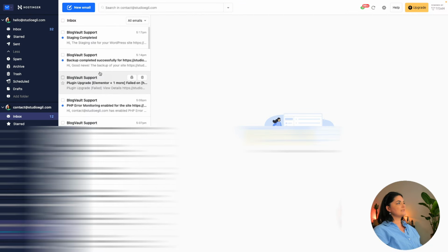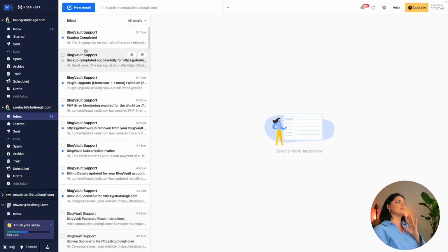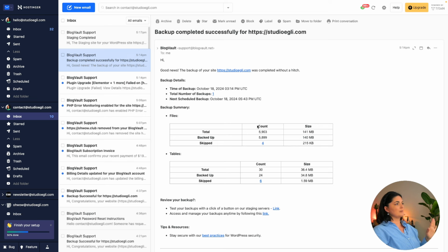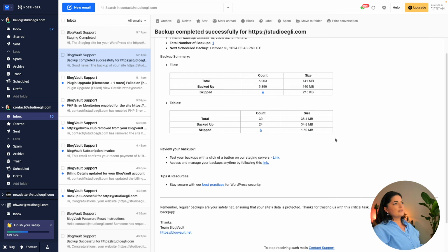All right, so let's go to the email because it seems like I'm receiving all these notifications that everything has been completed. Everything that I have requested has been completed. So staging completed. As you can see, we have all this, even the backup. It tells you, good news, the backup of the website has been completed, number of backups, next schedule, etc., what has been done. This is very nice to have, right?